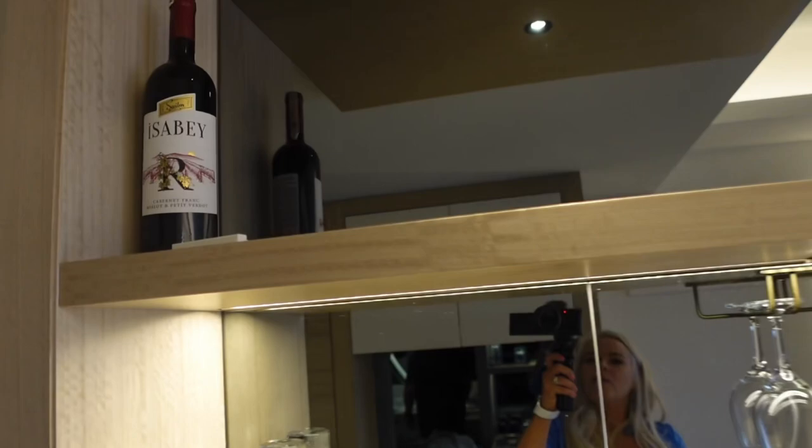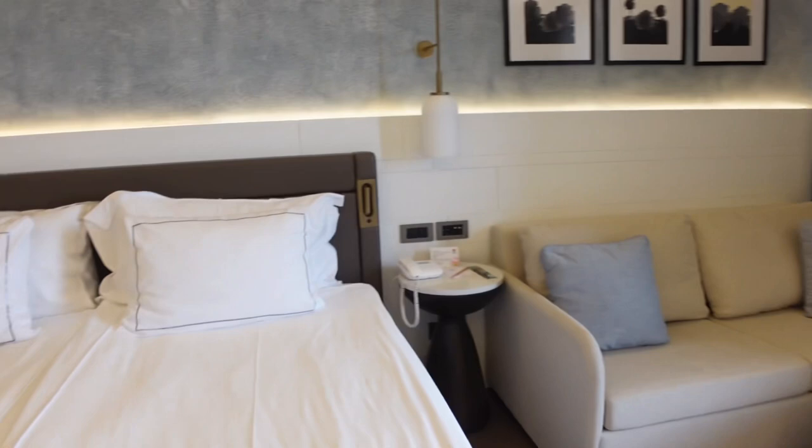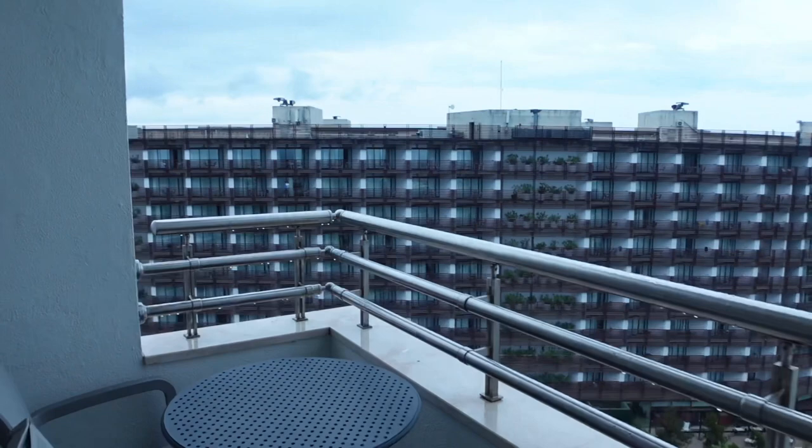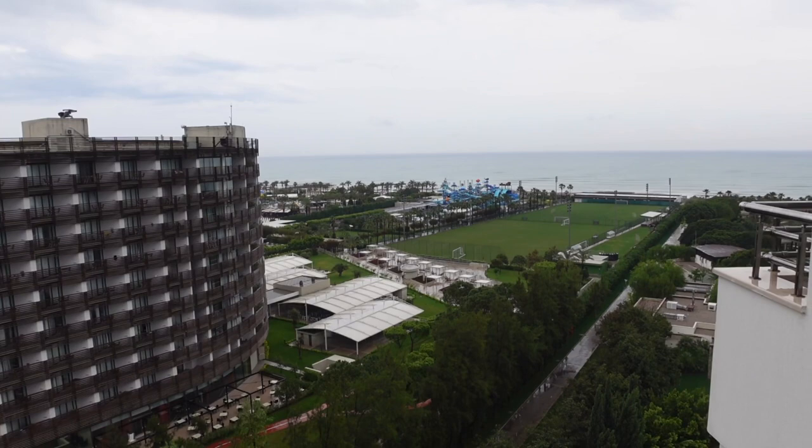Now this is the shower, which you find, oh yeah, it's dark so you can't see inside, so that's fine. This is a side sea view room. It's been torrential rain when we arrived. It's stopped now, so it was very cloudy, but it is going to brighten up in the next day or two. Nice sea view, really nice.